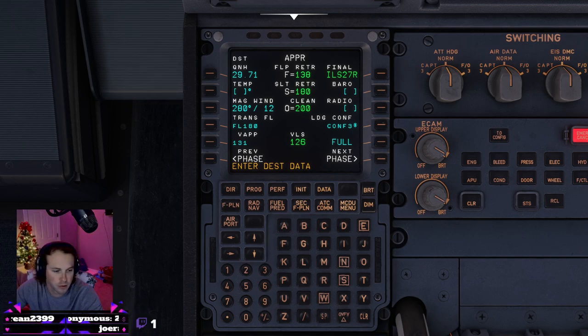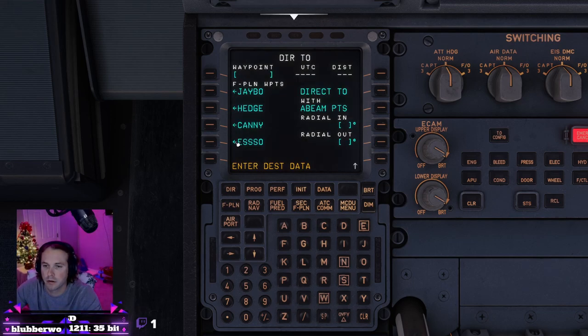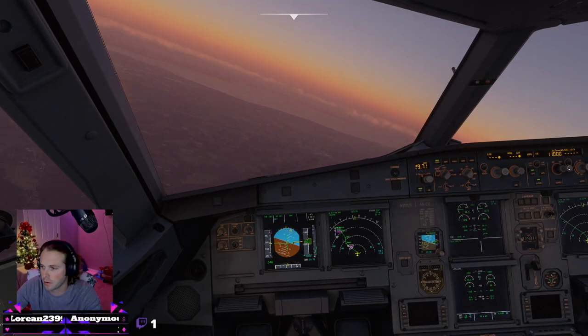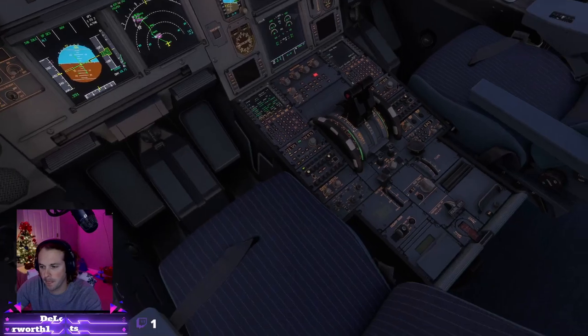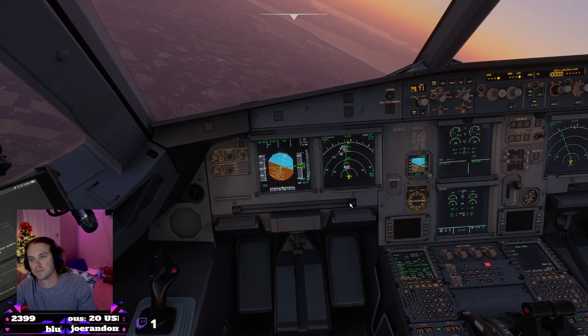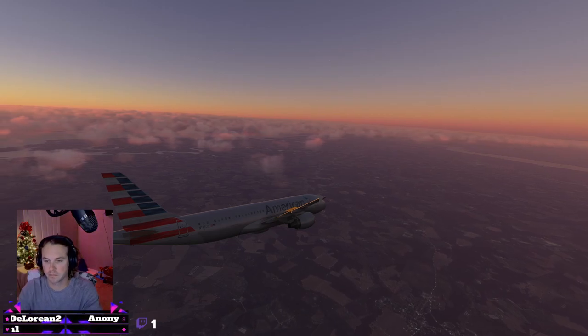American 429, proceed direct SO, cross SO 10,250 knots, Philly altimeter 2972. Proceed direct SO, crossing SO at 10,250 knots, roger on the altimeter 429. 17 Tango Echo, put you direct Jakey, 11,000, the Philly altimeter 2972. Challenger 17 Tango Echo, direct Jakey, 13,000, and Philly altimeter 2972.